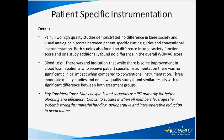Again, key considerations: many hospitals and surgeons are using PSI for better planning and efficiency, not so much for the other 2 categories that I spoke about. So if this is the case with your hospital or with your surgeon, critical to success is when all the members leverage the system, the PSI strength, and when I say that, I mean the material handling, the planning, the perioperative and intraoperative reduction of time, and pickup of efficiency. It's important that all those parties come together to really leverage what the key benefit is for using PSI.